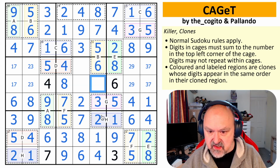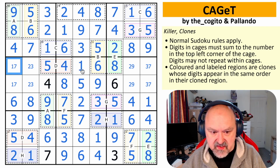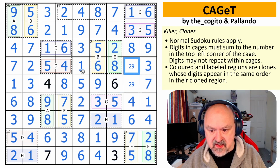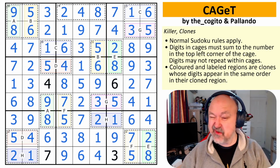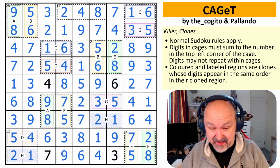This is 9. This is 1 and 5. So here we go. 5 makes this 1 and 5, which makes this 7 and 1, which makes, it should have gone this way, makes this 3 and 7, which makes this 2 and 3, which makes this 9 and 2. And that completes the cage by Cogito and Pallando. That is actually really cool.